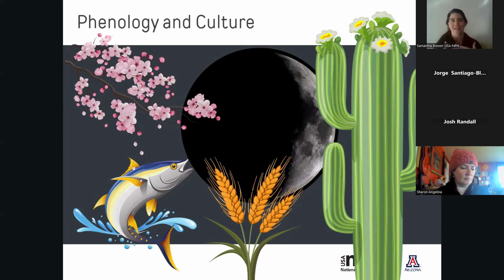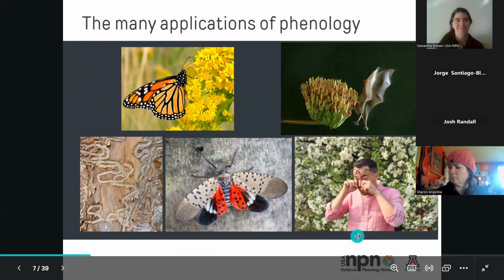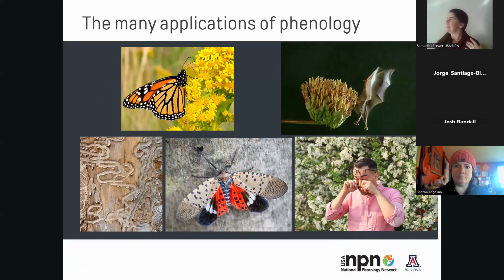It's really neat when you can stop and slow down and pay attention to that, and connect with your natural environment. But it's not just, like, hey, this is important to us and it's nice to connect with nature, right? There's a lot of scientific applications of phenology as well, right? Monarchs are going through major declines, right? And so looking at monarchs and milkweed and when milkweeds bloom and when nectar is available for them can help researchers build habitat and learn how to preserve them.